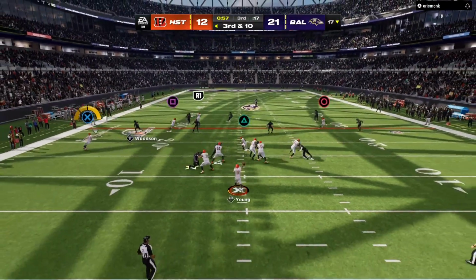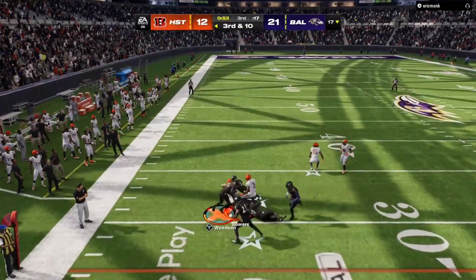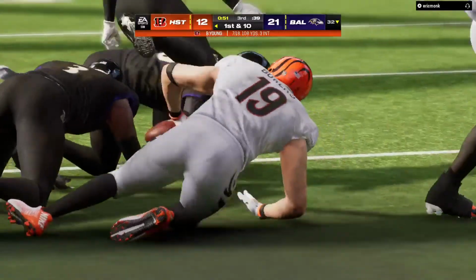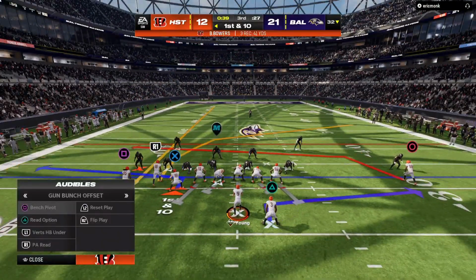Here is Young. It's a short one here, complete to his tight end. And he is going to have a Bengals first down as they're able to get the 3rd down conversion.